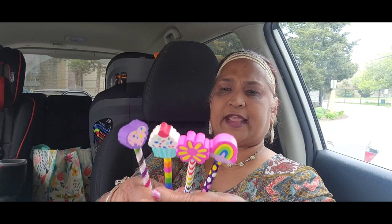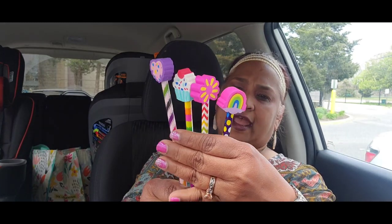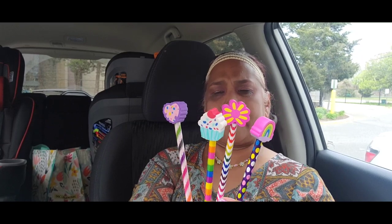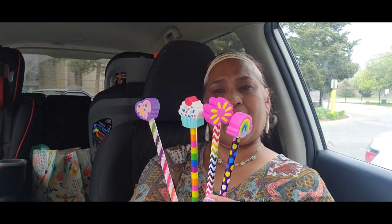They're absolutely gorgeous. And they had the boy with the football and all that. I didn't get the boy one. I don't know why I didn't get it. I should have got it for my grandson, but I didn't. Look how absolutely stunning. Absolutely gorgeous. So I got that.